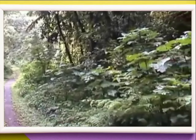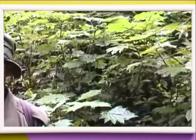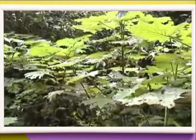In 2002, there was another census after 5 years. The population has increased up to 350. And last year, there was another census carried out in the Virunga Conservation Area. In the whole world, we have two places where we have these mountain gorillas. That's Virunga in Congo, DRC. We have Volcano National Park in Rwanda.